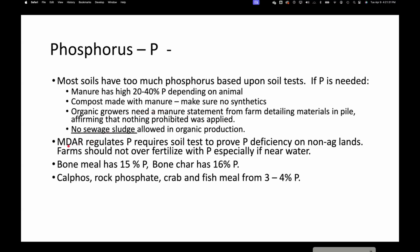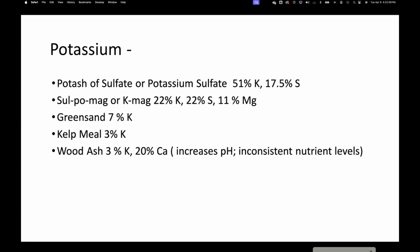The Mass Department of Agriculture regulates phosphorus when it comes to use on non-agricultural lands. So it's really important that we as farmers not over fertilize with phosphorus, especially if you're near water. A couple of phosphorus amendments besides compost are bone meal, which has 15% phosphorus, and bone char, which has 16. And then there are others that have 3 to 4%. Calphos, Fertaz is a brand name, rock phosphate, crab, and fish meal also have 3 to 4% phosphorus.